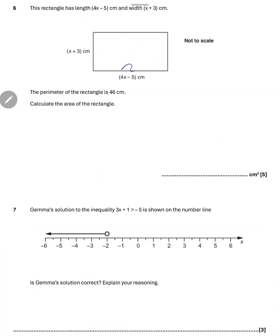Question 6, we've got some algebraic expression work to do. So we've got a rectangle with algebraic sides. This question does talk about perimeter. So I'm just going to make sure I've filled in each side. And what we're told is the perimeter is 46.